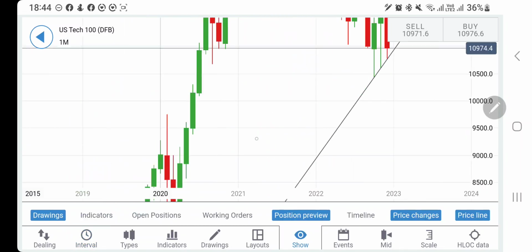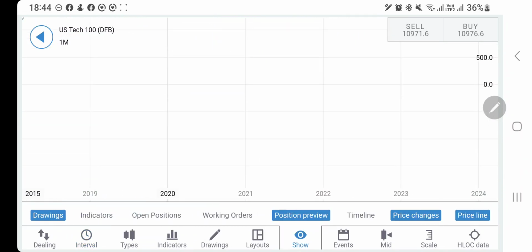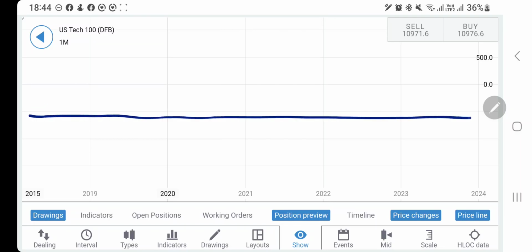Now we have seen the charts, we have seen the indicators. Time for us to define the levels for next week, which you can trade, which you can make profit if you enter at those levels.